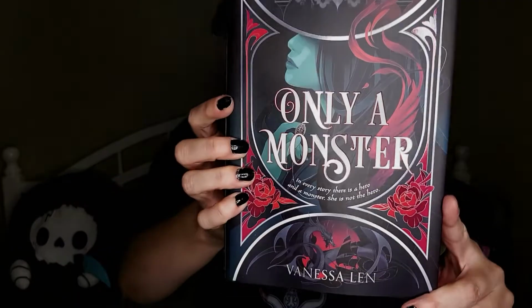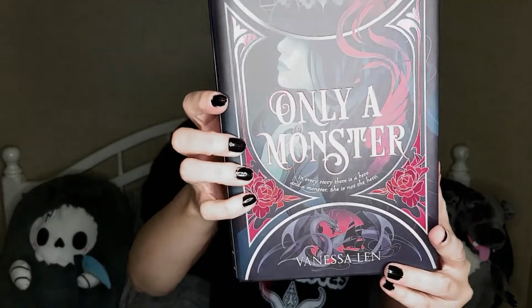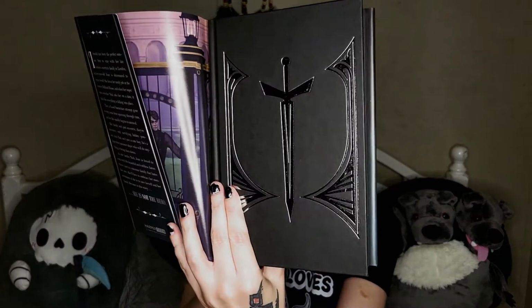Anyway. Moving along. Then we had Only a Monster by Vanessa Lynn. And I've heard about this book a little bit, I'm not going to lie. Look at this beautiful cover underneath. Oh my God, I love it so much. But yeah, I love that this one has black sprayed edges and the new one has red sprayed edges. They're just so beautiful. And honestly, they've been killing it with the book selections. So I am happy about that.